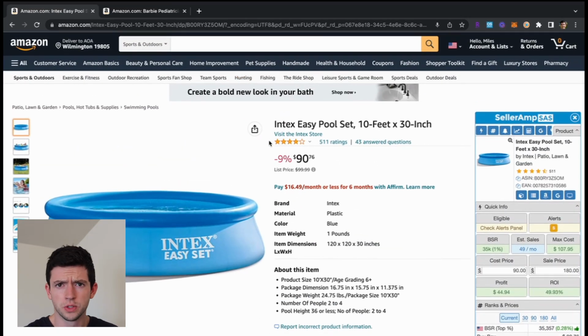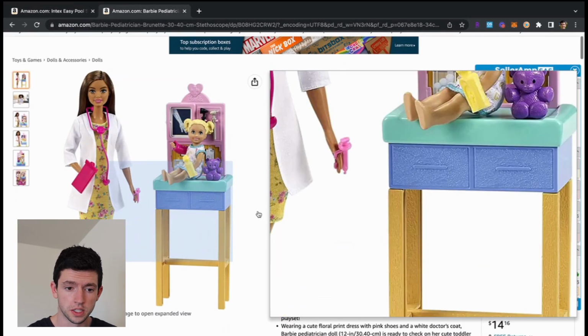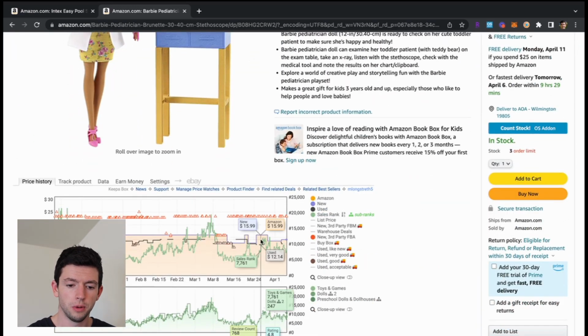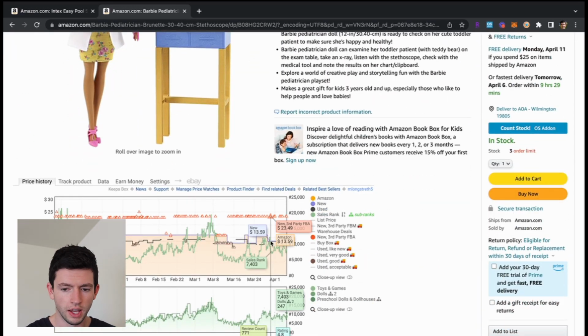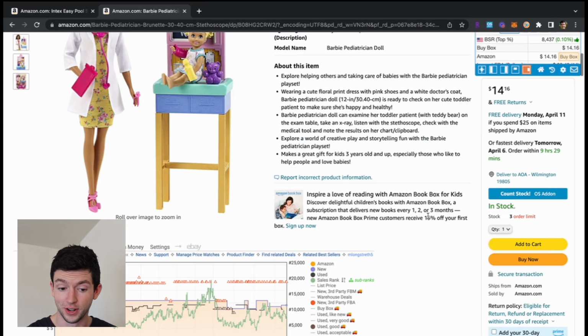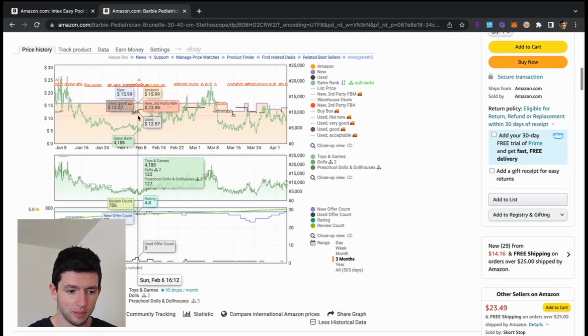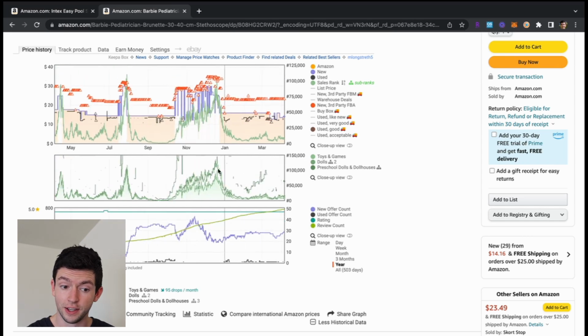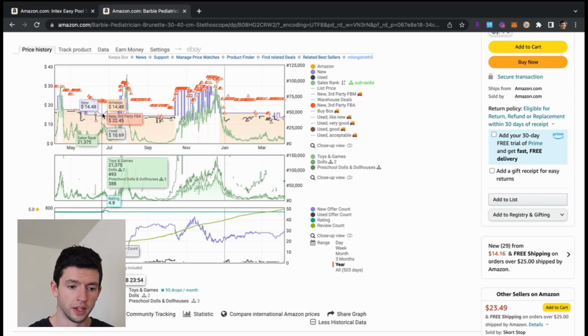There's other stuff, chlorine as well, different types of more seasonal products. Another type of more seasonal item would be toys, specifically toys come Q4, right? This Barbie right here is chilling. Amazon's selling it right now. You can buy it for 14 bucks, and you're not going to be able to compete with Amazon. They've been in stock the past 3 months, but if we go to the year chart, it's a very, very different story. We can see that whenever Amazon goes out of stock, third-party sellers are able to make money, right?